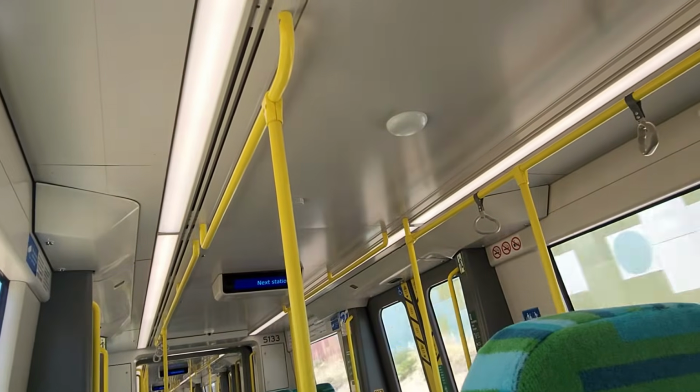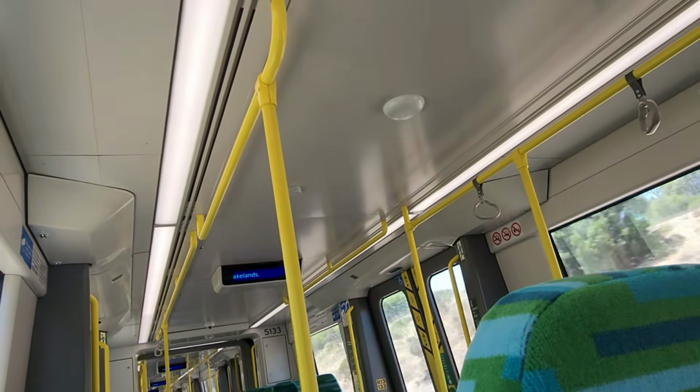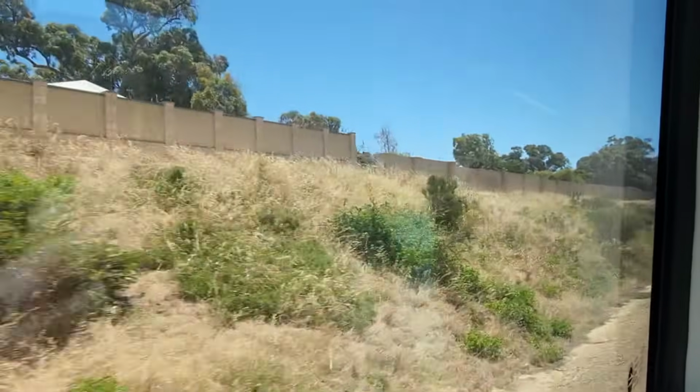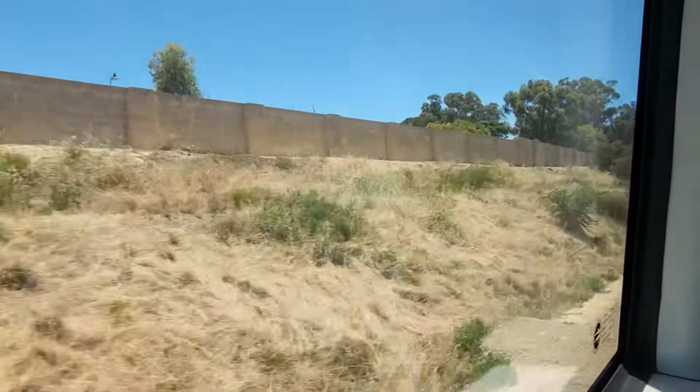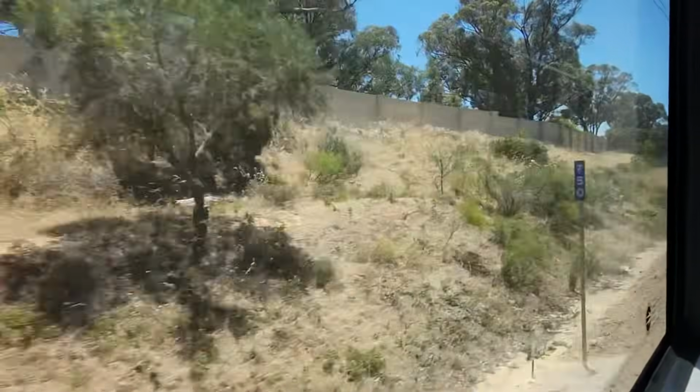Interiors of this train are operated by sort of sensors with the lights. As you can see, the lights will dim and they will brighten. So out in the bright settings, they will dim, just as an energy saving measure.